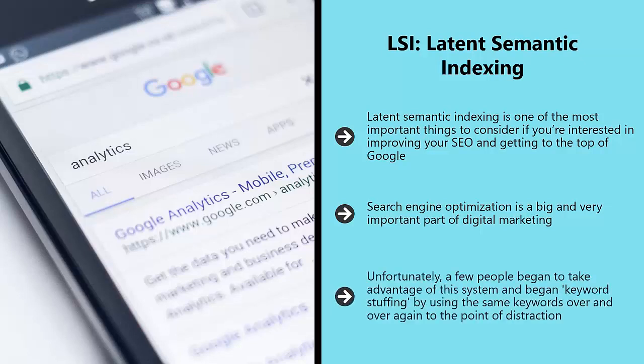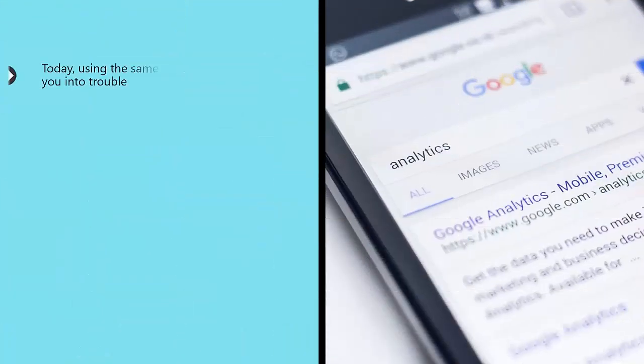Unfortunately, a few people began to take advantage of this system and began keyword stuffing by using the same keywords over and over again to the point of distraction. Google had to get smarter, and so it did. Today, using the same keyword too much will get you into trouble. So what does Google do instead?